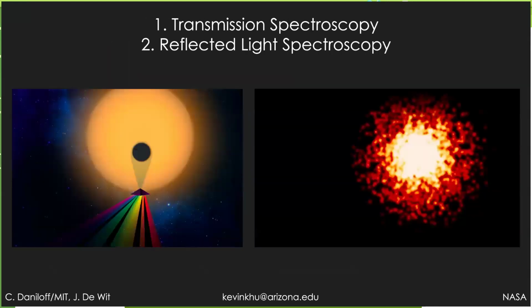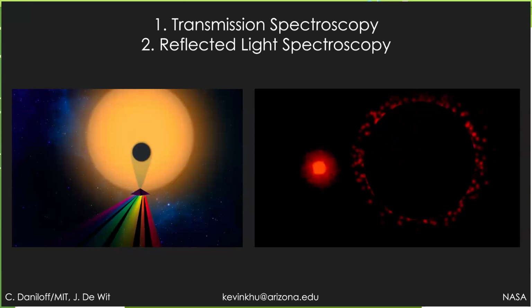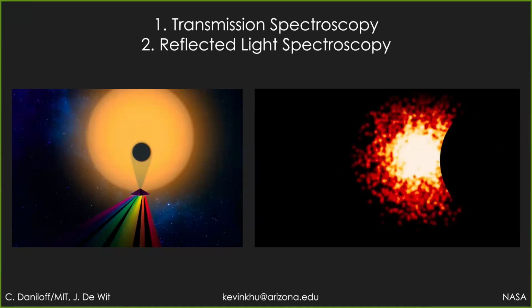This talk is broken down into two different areas, including transmission spectroscopy and what we can do with that, and reflected light spectroscopy. For transmission spectroscopy, we require the planet to transit in front of its host star, and we can peer into its atmosphere, whereas for reflected light spectroscopy, we have to remove the signal of the host star, and then we can directly image and get a spectrum of the planet. So we first have to get rid of the stellar signal.